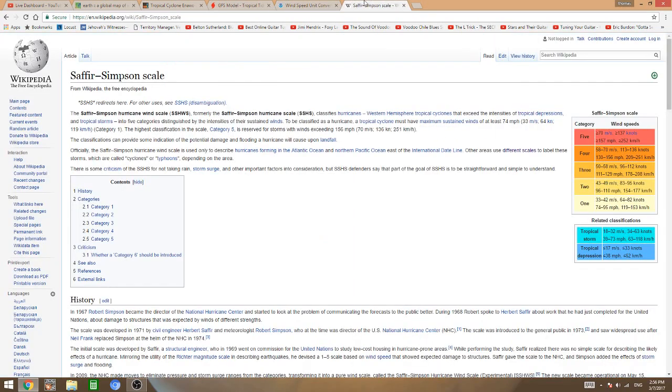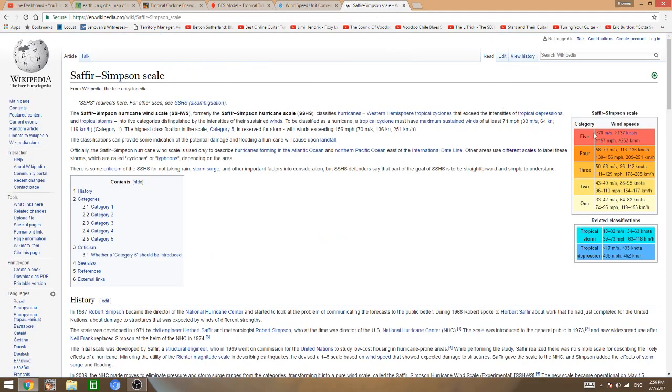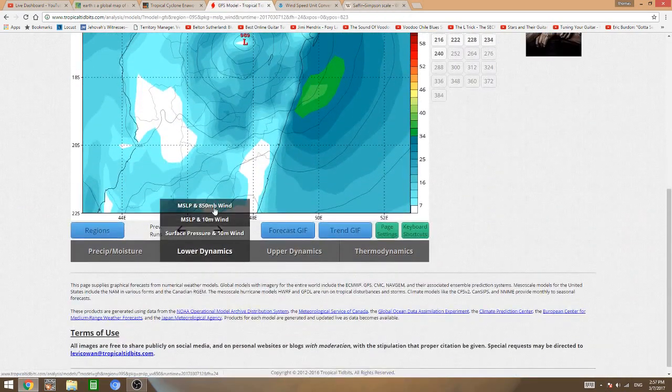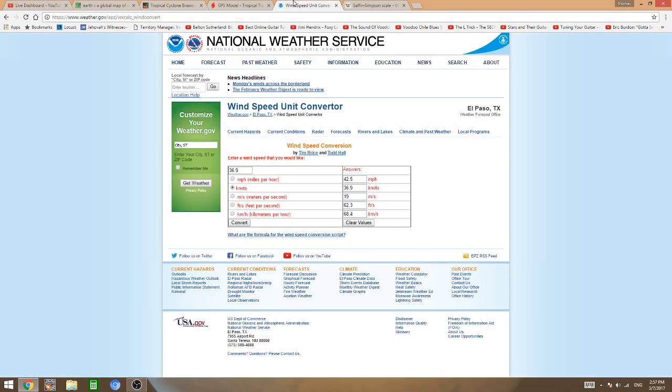So 42.5 on my forecast on the Facebook page. I would round it down to 40 miles per hour. So that would still put it as a tropical storm, a low-end tropical storm. Now if we go to the high-end forecast, MSLP and 850 millibar wind, that would be 53.7 knots. So let's put that in, 53.7.